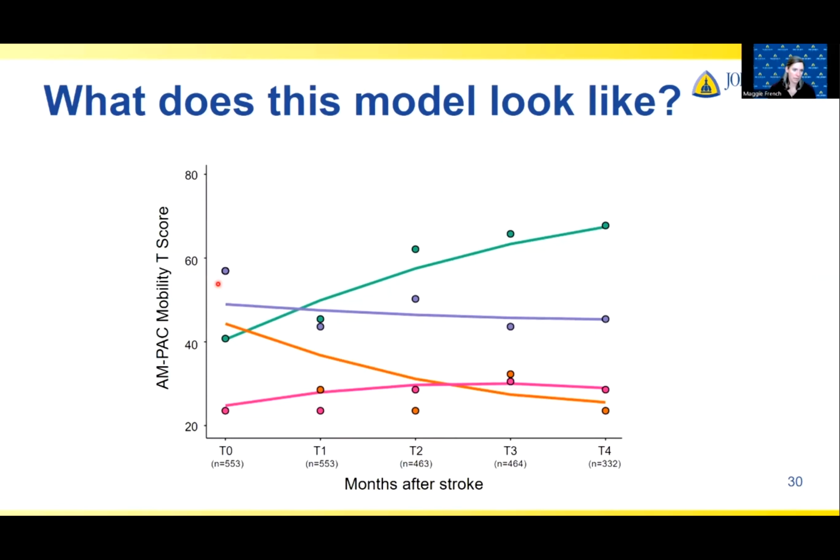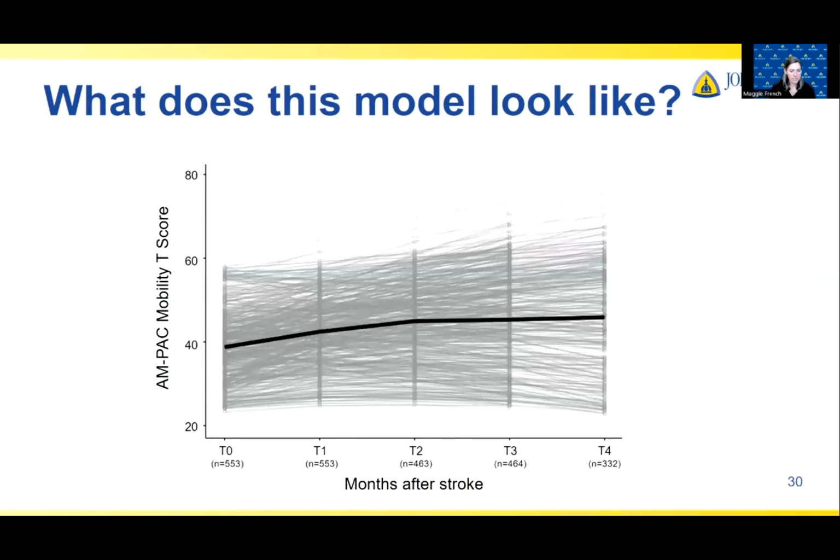We're allowing everyone to have a different starting point, a different slope, and a different curve to their line. So this is only 4 people of that 553. Here's the same information, but for everybody. And again, you can see everyone's allowed to have their individual intercept, slope, as well as curvature. Now from this model, you get beta coefficients for all of the predictors that you put in.